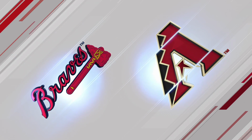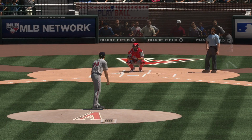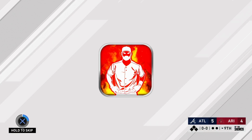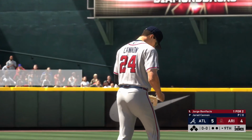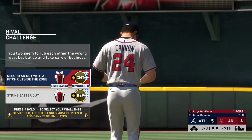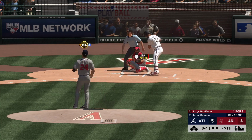29 saves before the All-Star break. That's pretty good. Jared Cannon comes out of the bullpen to shut things down here in the ninth. Still not very good against righties. I'm good against lefties. And that'll bring up Jorge Bonifacio. And he's about as dangerous as they come. Without a doubt, he's one of the true icons in the sport today. Here comes the first pitch.